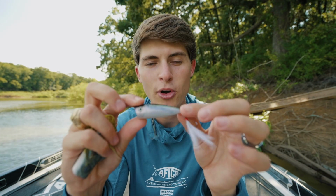I love throwing a popper on a 7-foot medium action baitcaster with anywhere from 30 to 40 pound braid, even 15-pound monofilament. I've thrown it on before, but really, like I said, braided line is what I use for everything as a huge topwater tip that I have.